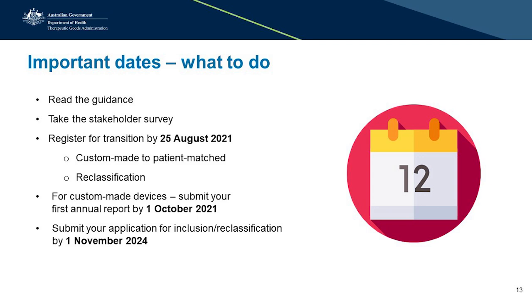Second, if you haven't already, please take the stakeholder survey to tell us what industry you're from and which areas of the framework you will need more information about. We will use your contact information to make sure that we get you the information that you need as it becomes available.